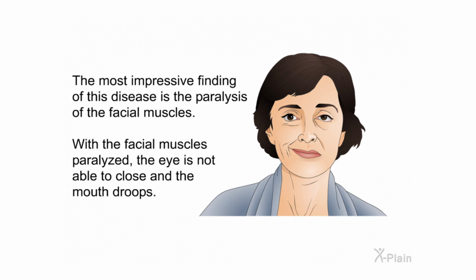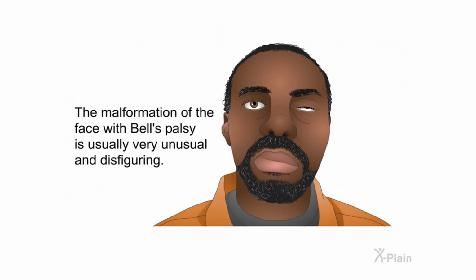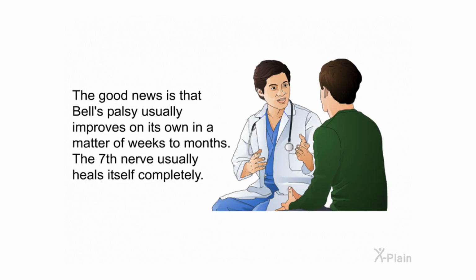The most impressive finding of this disease is the paralysis of the facial muscles. With the facial muscles paralyzed, the eye is not able to close and the mouth droops. The malformation of the face with Bell's palsy is usually very unusual and disfiguring. The good news is that Bell's palsy usually improves on its own in a matter of weeks to months. The seventh nerve usually heals itself completely.